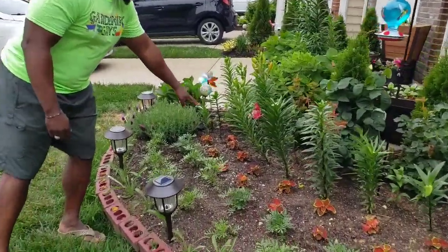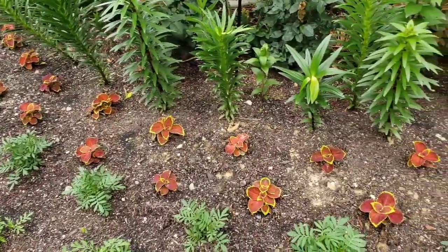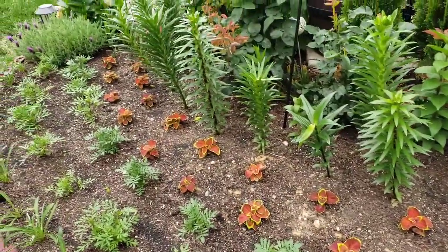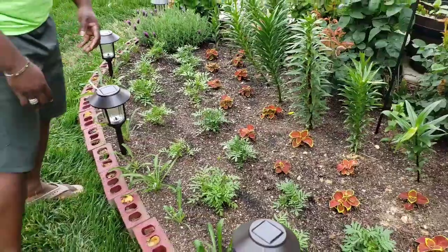Right along the front of the lilies, these 2 lines are lines of coleus. They look similar to a variety of dusty, rusty coleus. These are, again, one of our favorite plants, very hardy. They can take full sun, full shade. We have lots of these planted inside the house as well.